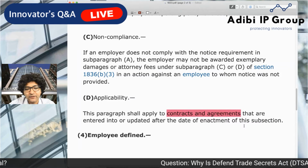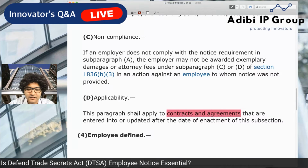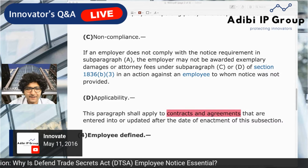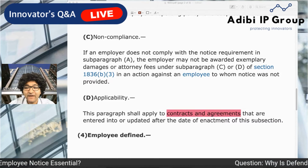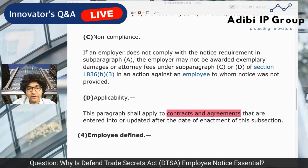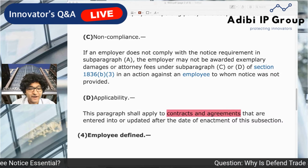If, let's say, you hired an employee and you had an agreement with them, but that was before 2016, well, then I would agree that this probably subsection D, the notice provision, wouldn't apply to that particular employee. But let's say you updated their agreement. President Obama signed the DTSA into law on May 11 of 2016, and it became effective on May 11, 2016. So it was actually the same day that it was signed into law, it became effective. So basically all employees that you entered into agreements with after May 11, 2016, so basically now until the future, you need to provide this notice provision.